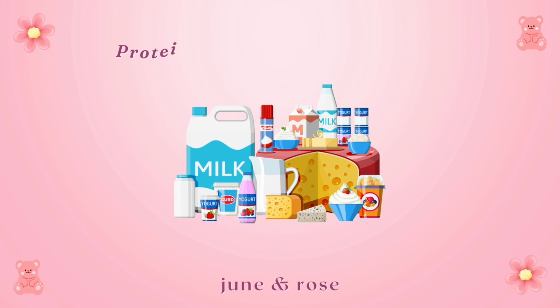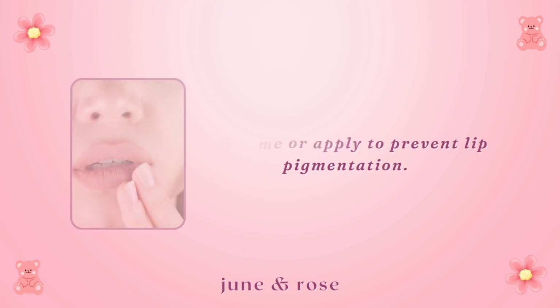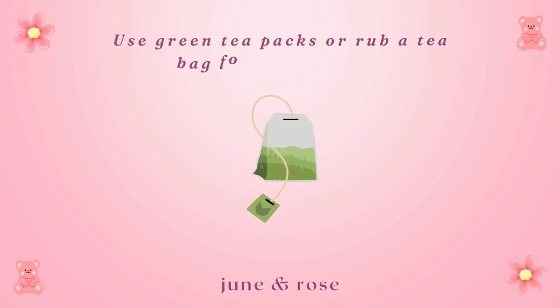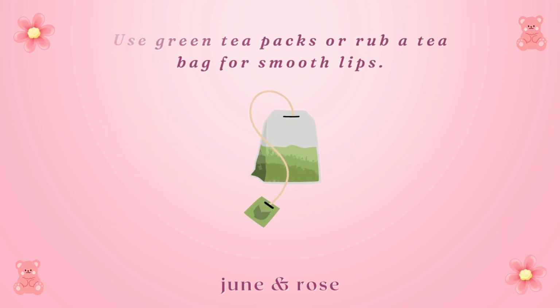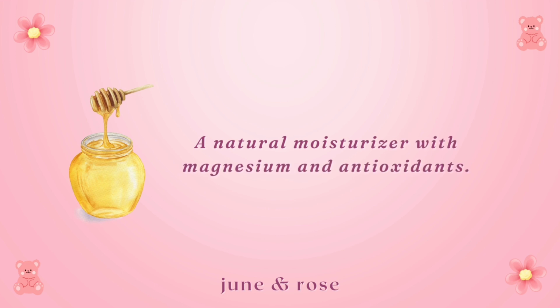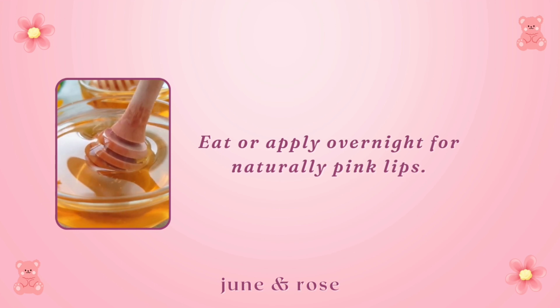Curd yogurt, protein-rich dairy keeps skin firm. Consume or apply to prevent lip pigmentation. Green tea. Packed with antioxidants, it prevents sun damage. Use green tea packs or rub a tea bag for smooth lips. Honey, a natural moisturizer with magnesium and antioxidants. Eat or apply overnight for naturally pink lips.